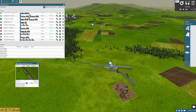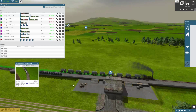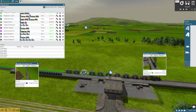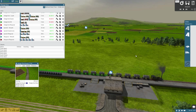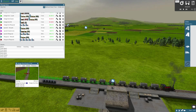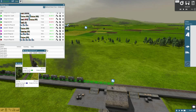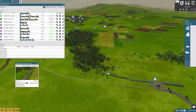How are we doing for oil? 20, that's better. That's picking up. This can carry 50, so it's got more than enough capacity. So turn your train around and speed it up a bit. Okay, 21. That'll do, right.